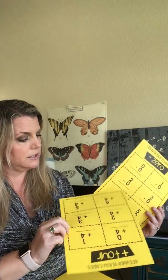So I would probably start with +1s and go through +5s or +0, and then move on to subtraction. Once you have them all cut up, you'll have to switch back and forth between addition and subtraction and be able to answer it quickly.